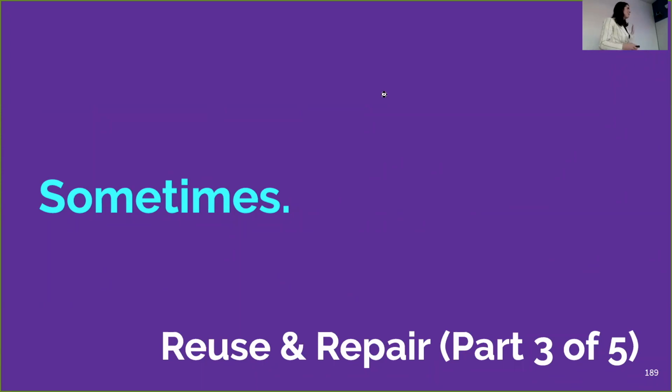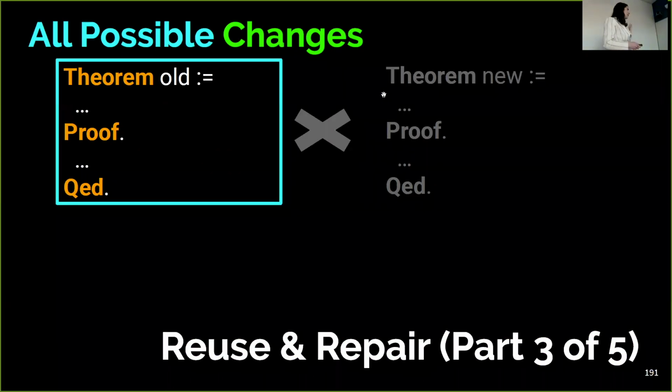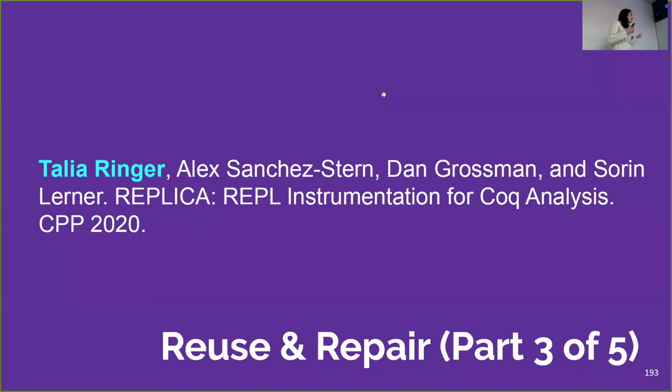So in particular, if we try to think about every single change that we could ever make to a proof, the space of all of those changes is massive. In particular, this would give us every single proof of our old theorem and every single way to prove our new theorem. So very big, infinite, so we can't really talk about handling all possible changes. This is obviously undecidable. As a computer scientist, the first thing I did here is I thought about, well, okay, what are the changes that humans are actually making, and can I classify them?